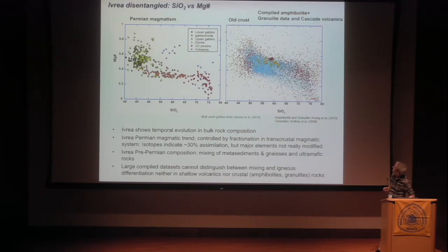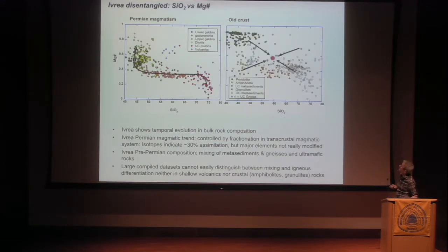We could add Cascade volcanics, okay, which also cover most of the range that we see here. And still, in this data set, without knowing what is magmatic and what is pre-existing, it's very hard to separate igneous processes from metasedimentary processes. To calculate the average is always easy, okay? You will find yourself somewhere in the middle, because all these compartments will help to find a bulk composition in the center. So mixing and igneous differentiation in big data sets are very difficult to distinguish.